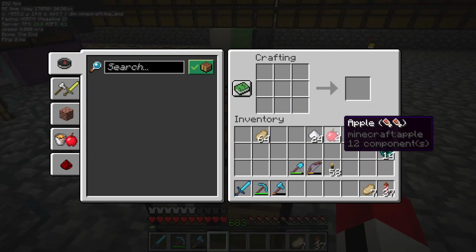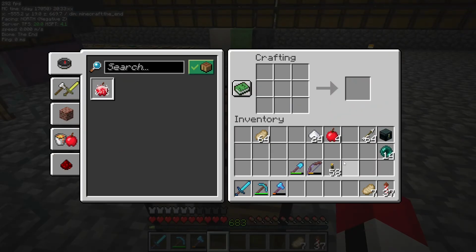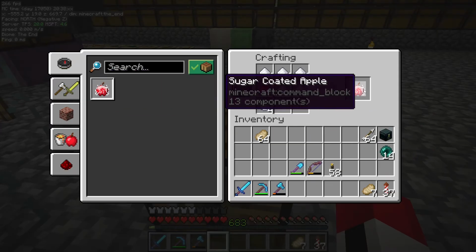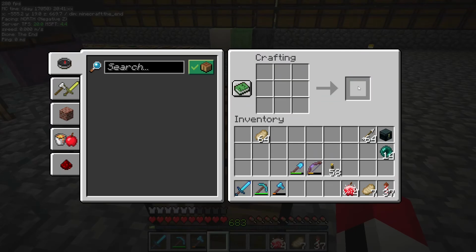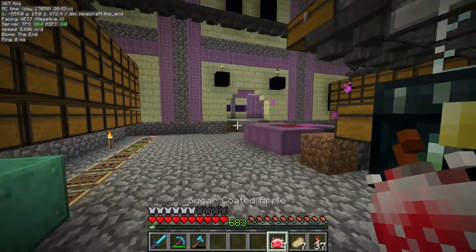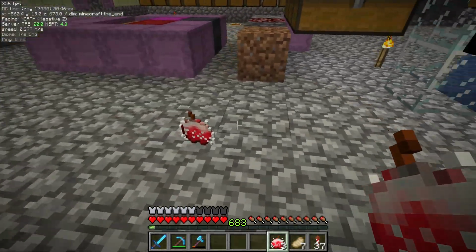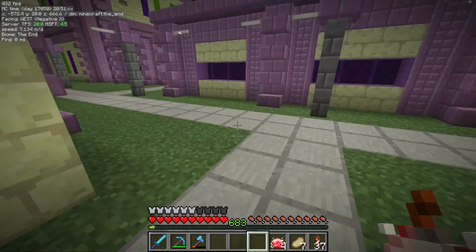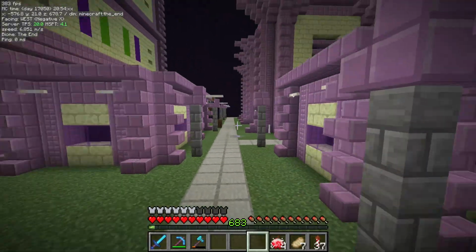Alright, I only had 4 apples, so it might be a tad bit of a problem that I don't have that many, but let's try making these, I guess. A sugar-coated apple that does in fact look like an apple with a bunch of sugar or nondescript white powder covering it. I'm not hungry right now, so I can't exactly eat one of these.